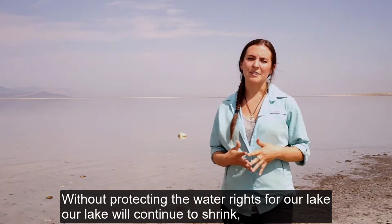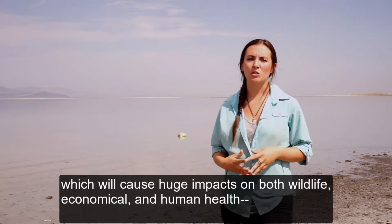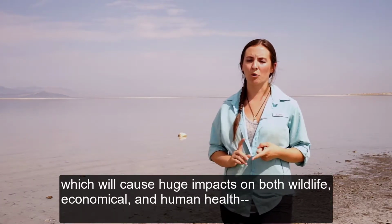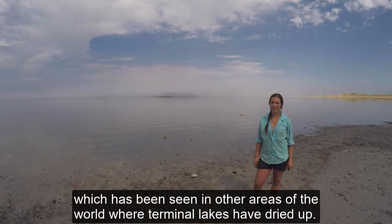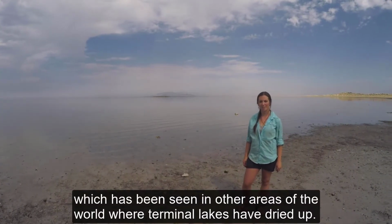Without protecting the water rights, our lake will continue to shrink, which will cause huge impacts on wildlife, economic, and human health, which has been seen in other areas of the world where terminal lakes have dried up.